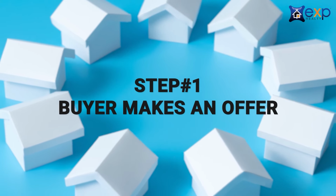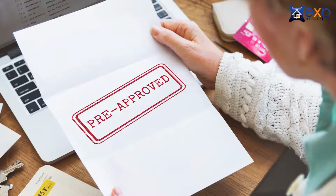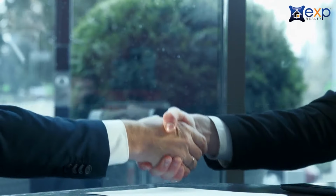Step 1, buyer makes an offer. The buyer's agent will help the buyer craft an offer that will hopefully win them the house and submit it to the listing agent along with a copy of the deposit check. It's a small deposit, usually $1,000, and a current pre-approval. The listing agent then reviews the offer or offers in this market with the seller. The seller will negotiate, negotiations begin at this point, and an agreement is made.